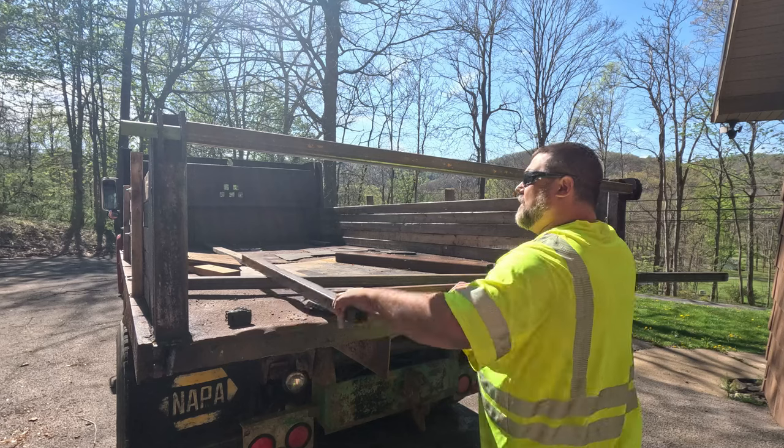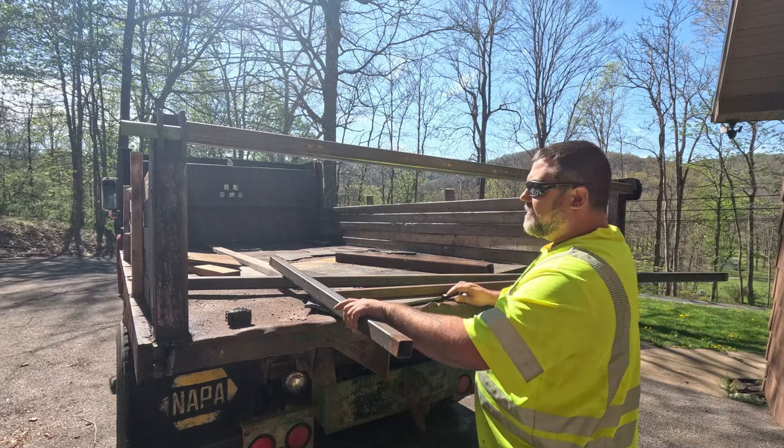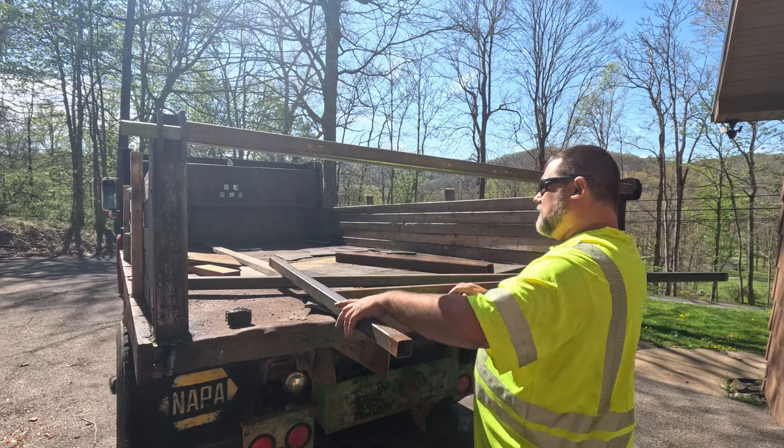So I'm gonna go ahead and measure out what I need on this piece, and these are gonna be my end pieces.